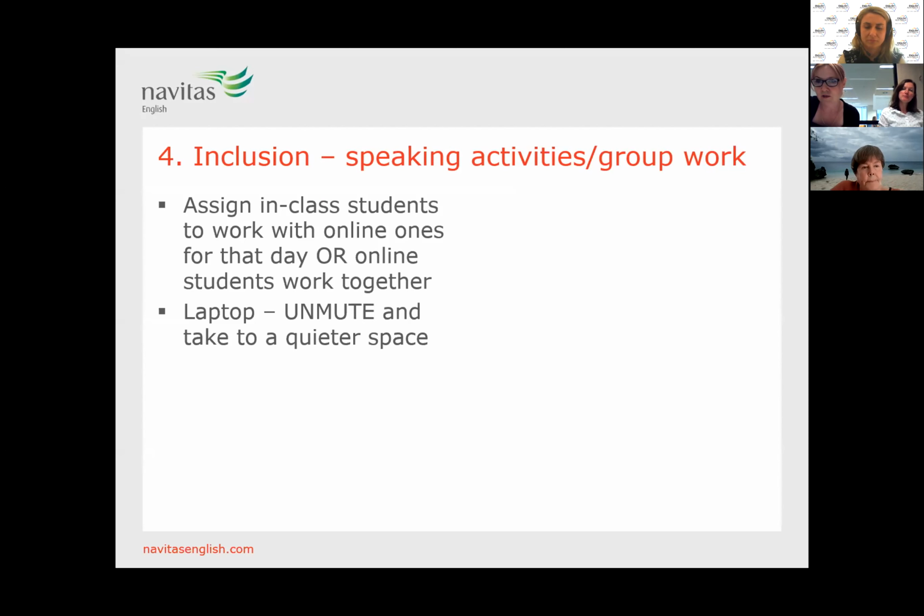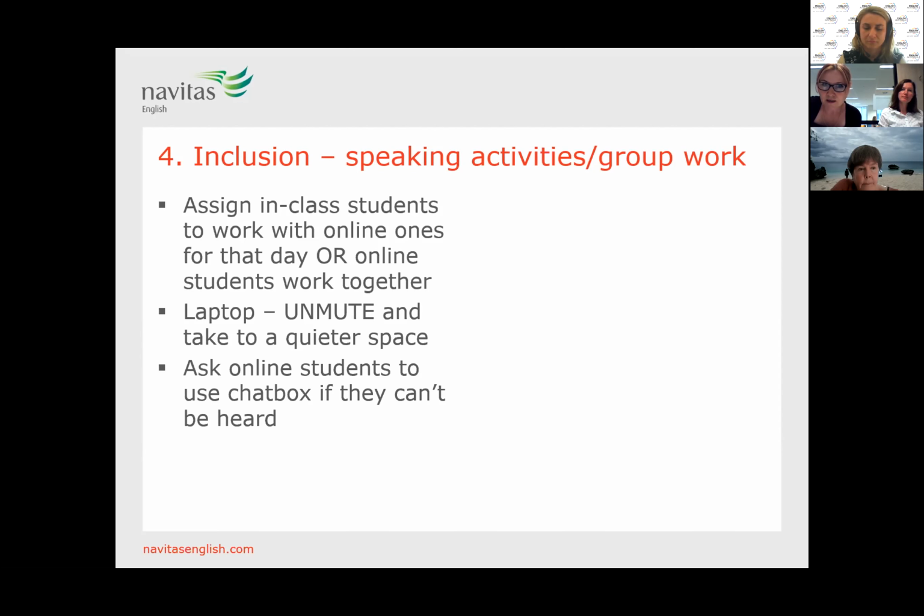Laptop. We use the laptop, as Claire said, with the sock. We haven't had a sock here, but we do move them around quite a bit. So they get a view of the board, they get a view of the class. You can do group work. We have taken them out, but I've also got students in the class.